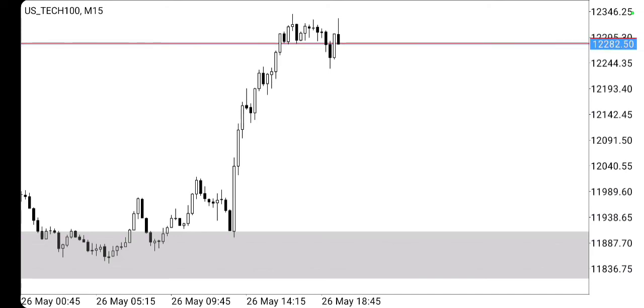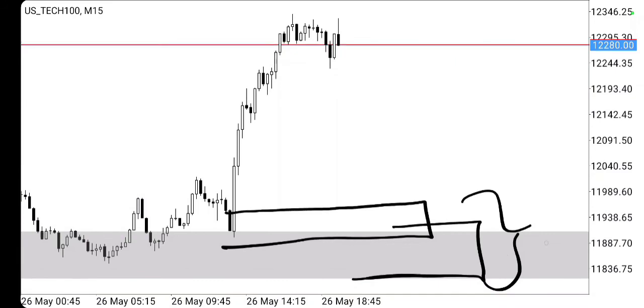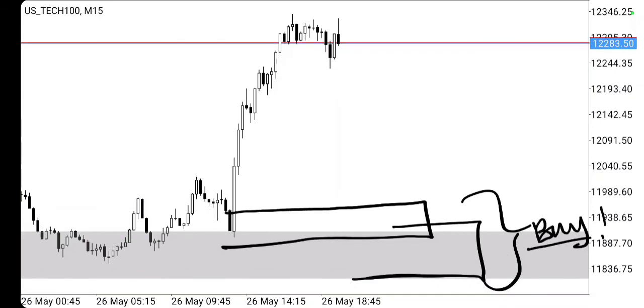So in conclusion, I would say our area of interest is this one, which is located inside this. So this area here, this is where we're going to buy next week should the price come back here.